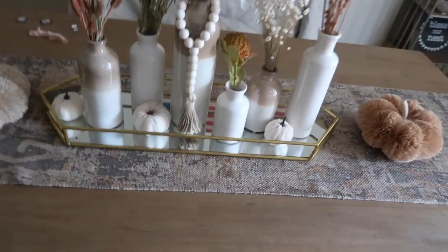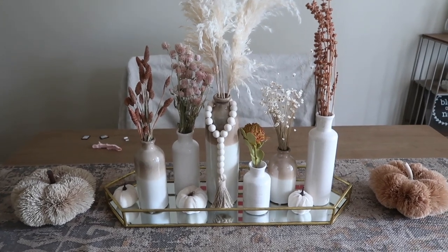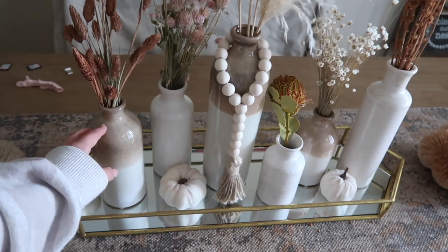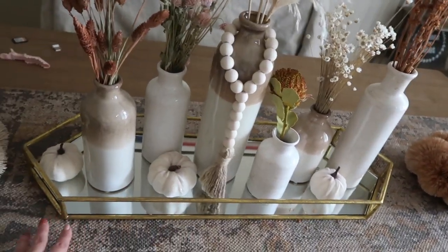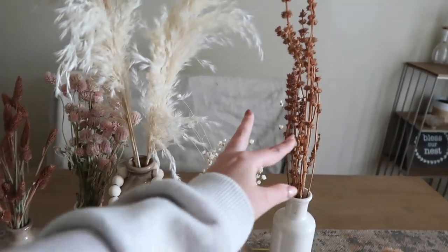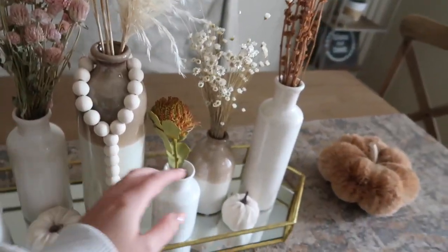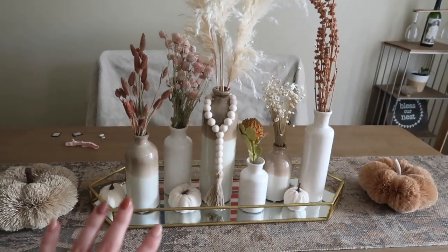I wanted to keep it pretty simple and pretty much what I normally have on the table. I bought all of these little ceramic bottles and these little bead things from Amazon, and then this tray from Amazon as well. It's a gold mirrored tray. And then these, like I said, are all repurposed wedding flowers. It's all the dried elements that I had in my bouquet. I had a ton of extras and I knew I really wanted to save them to utilize.